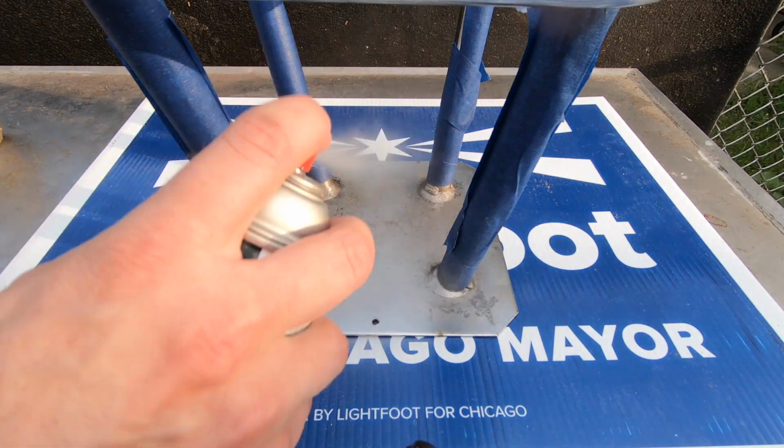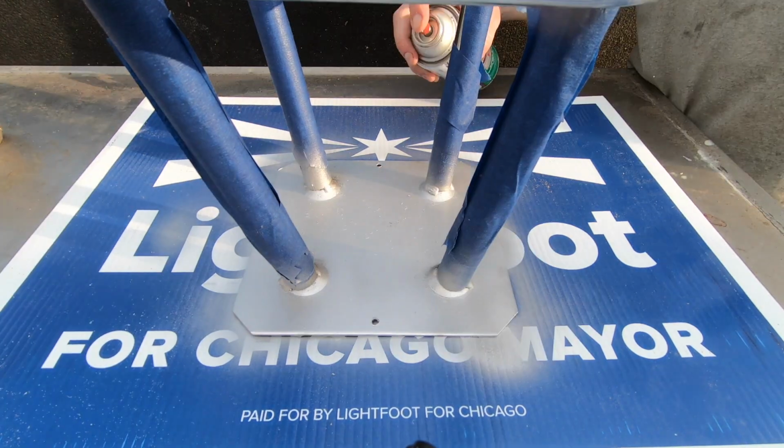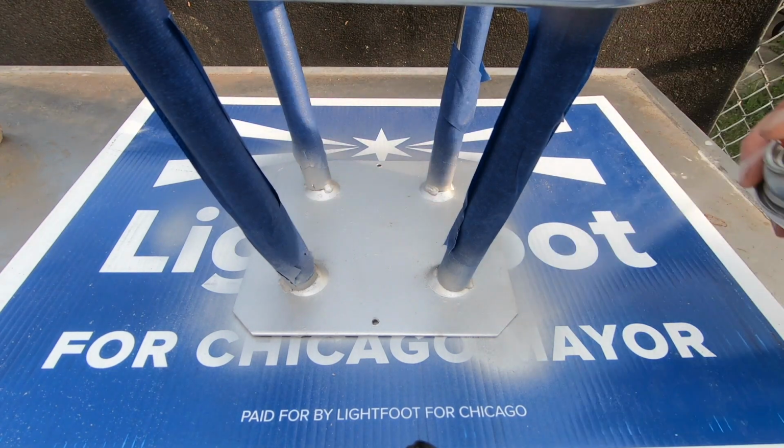The rust is gone, but it left the metal pitted and discolored a bit, so I found some silver paint. Not a perfect match, but it's better than leaving it as it is.